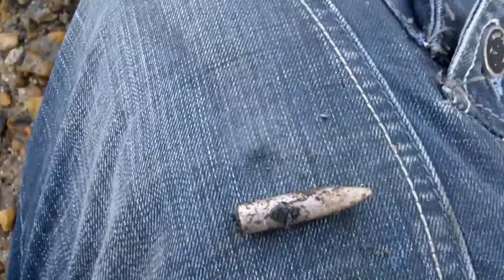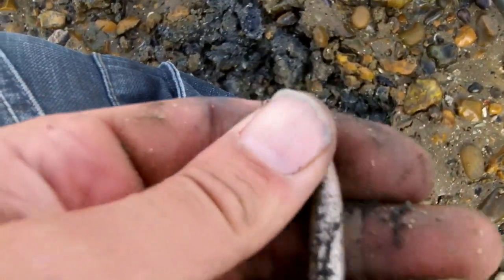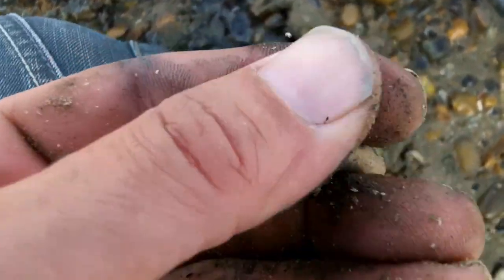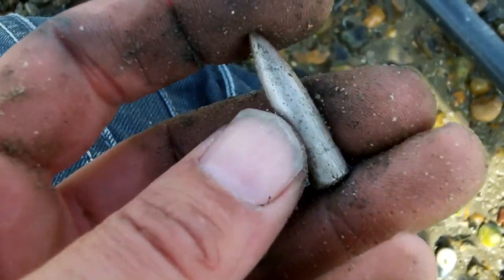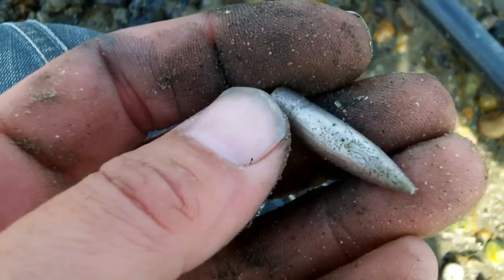It's really windy out here. You're going to have to put up with that, because I've got to. My first find is a 303 round. Yep, that is what it is. I'm guessing there's going to be a fair bit of military or at least weaponry orientated finds, be it Second World War, First World War, or even older. And then who knows what else is out here?